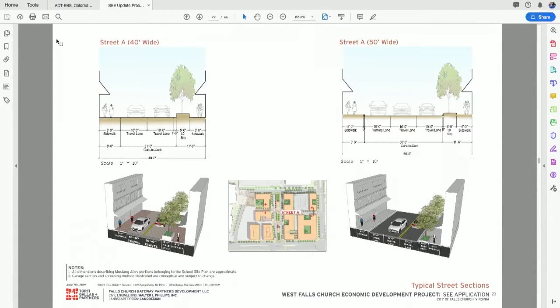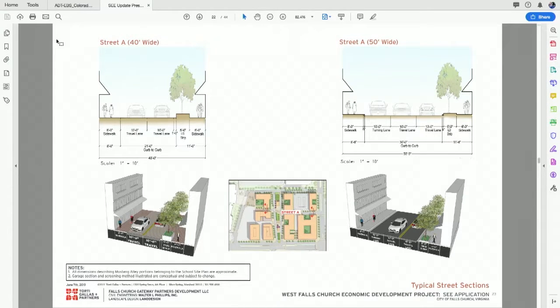These are showing Street A. The reason there are two different sections now is, if you look at the little plan, entering Street A from Haycock Road, the street is 50 feet wide, and that's largely to provide a turning lane into the garage for the future grocer, as well as the multifamily and condo building on that block. And then once you pass that alley entrance, it narrows to 40 feet.